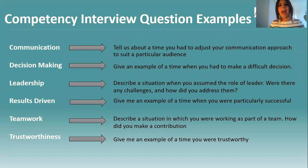And if you want to prepare to really nail those competency-based interview questions, then it's worth thinking about the job that you're going for and the behaviours that the client would desire in you. So for example, if you're going for a customer services job, they would want to know things like how you've resolved a customer query or how you handle pressure.